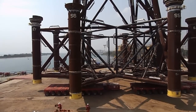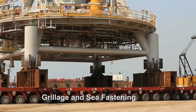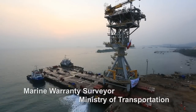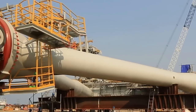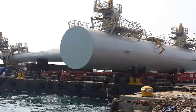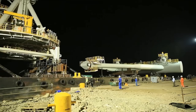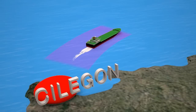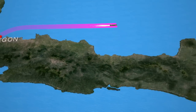The offshore transportation is done with careful planning and engineering with regard to weather conditions, wave heights, as well as stability analysis. Shipment is done through the underwriting procedures of the competent authorities and approval. Offshore transportation route is as far as 690 kilometers, 432 nautical miles, and was done in 4 days, to the installation site located in Tuban offshore, East Java.